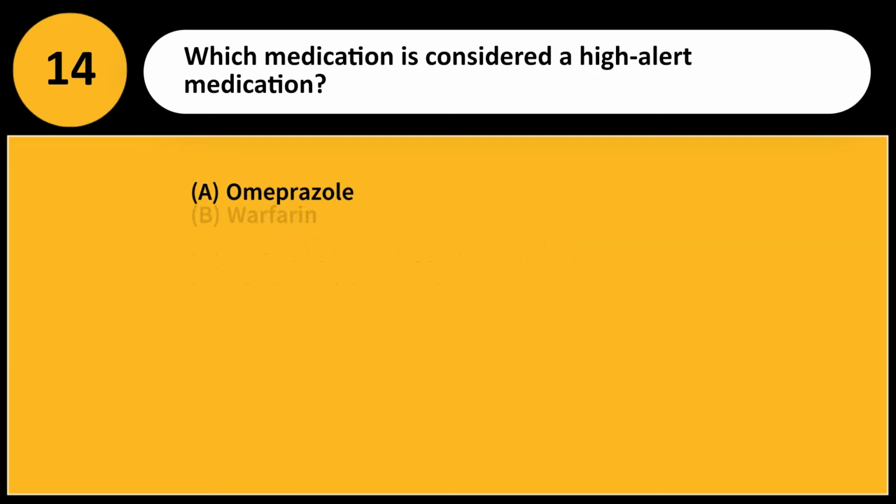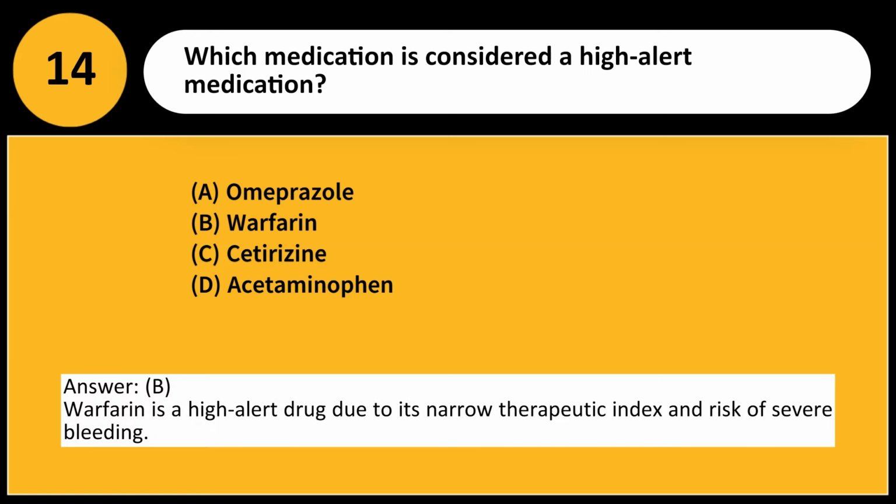Which medication is considered a high-alert medication? A. Omeprazole. B. Warfarin. C. Cetirizine. D. Acetaminophen. Answer B. Warfarin is a high-alert drug due to its narrow therapeutic index and risk of severe bleeding.